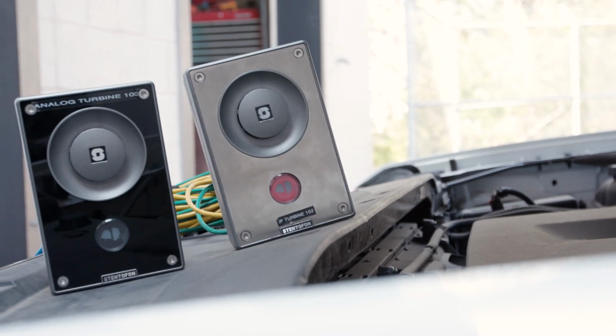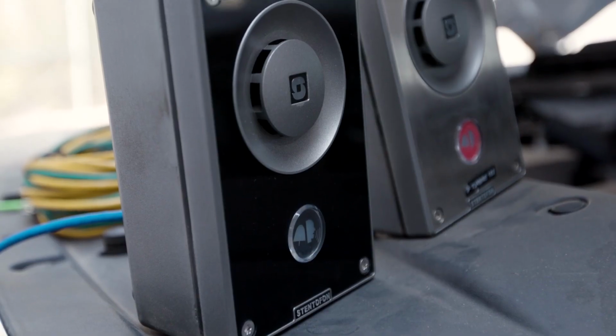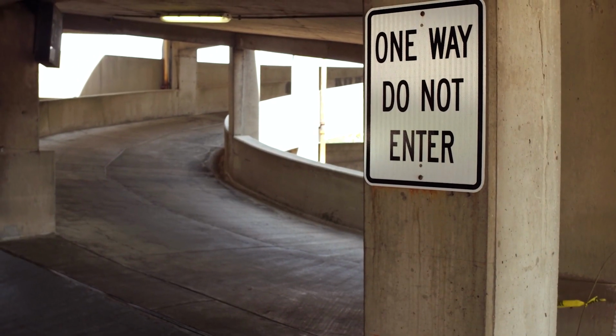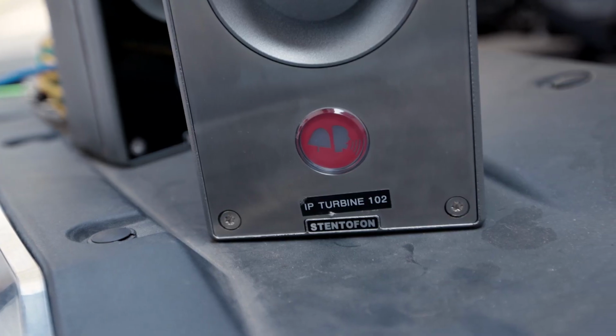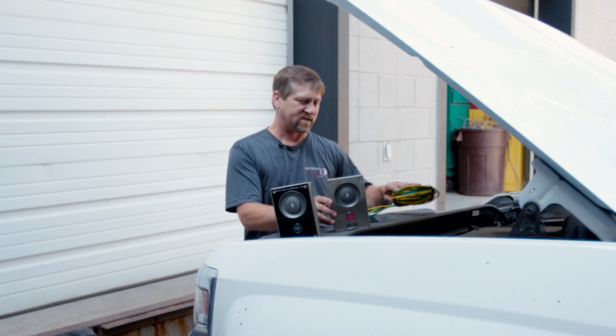Today we're going to demonstrate the noise canceling capability of the Stenofon Intercom System. This sort of noise canceling capability is used in parking ramps, it's used in truck scales, it's used in clean rooms, anywhere where background noise prevents clear communication. Here we're going to demonstrate the noise canceling feature of the Stenofon system.